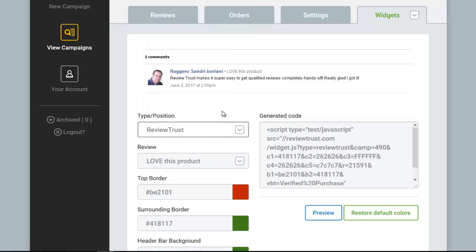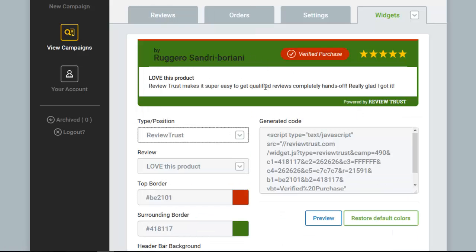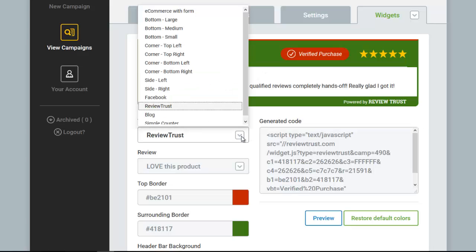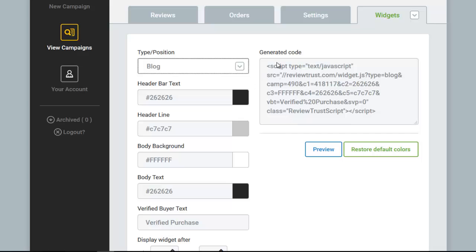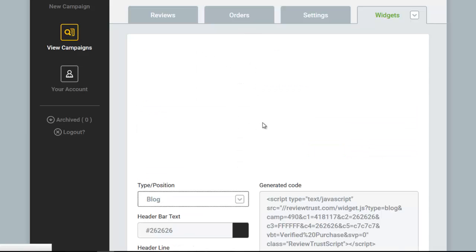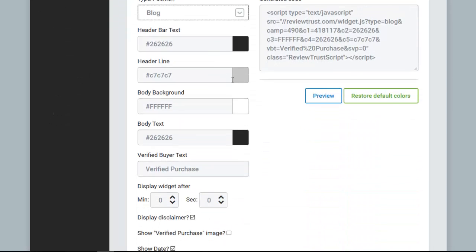There's a few others here. I can show you these as well real quick. This is just a Review Trust one. And then we've got a blog. So this one is sort of simple, and you can paste this anywhere you want. What's nice about this, don't let the simplicity fool you. The point is that you can scroll down and you can start messing around with these colors, and I'm going to show you that in a second.